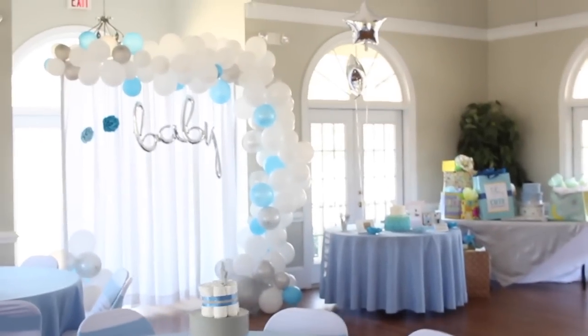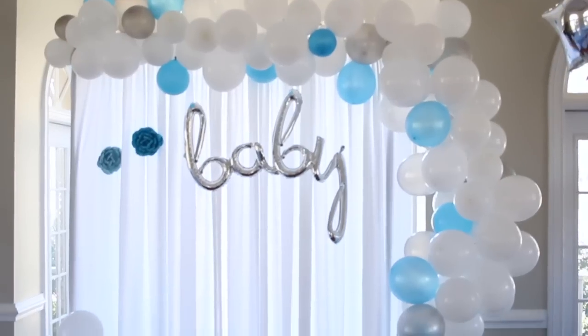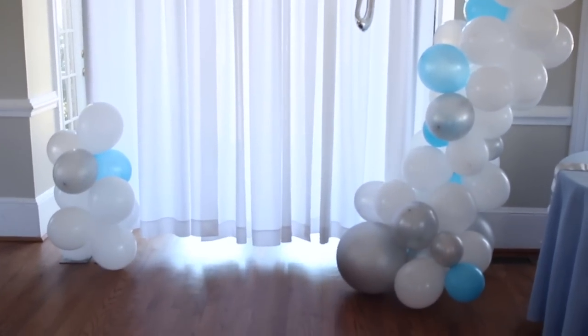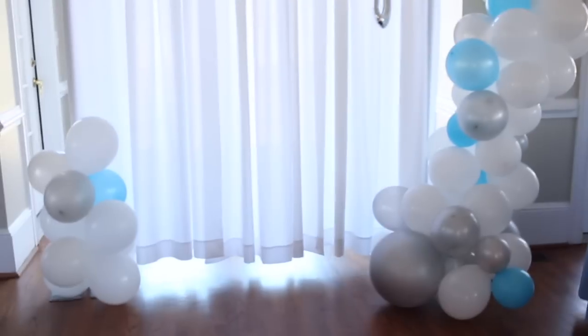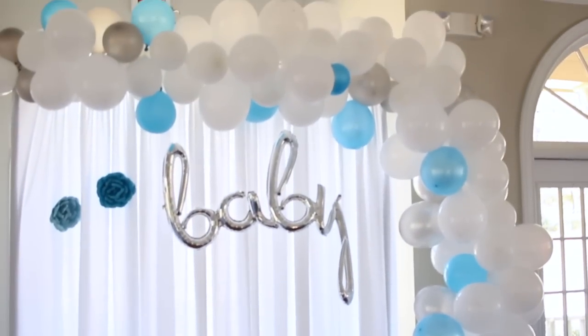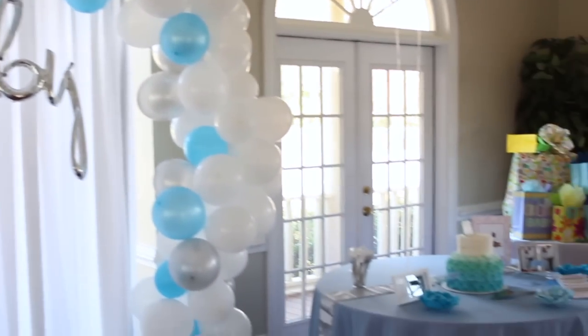I did alternating heights with the tall topiaries and then a shorter diaper cake, and I absolutely love the balloon garland. The balloon garland turned out so pretty. It just looks like little clouds in the sky. And it was the perfect backdrop for all of the baby shower photos and pictures that everyone took together. Really pretty.